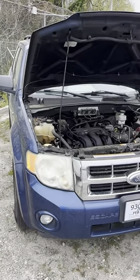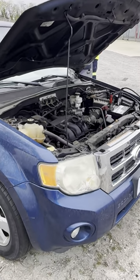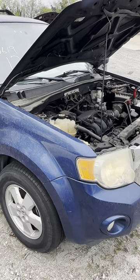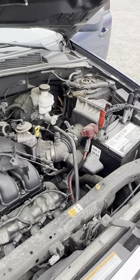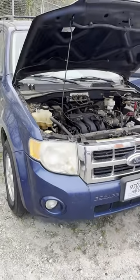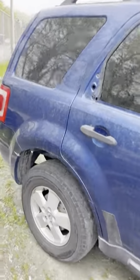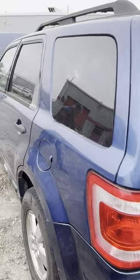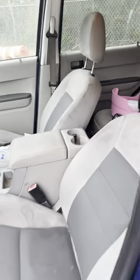Lot number 13, up next, I've got this 2008 Ford Escape. We have the key, approximately 260,000 miles. Forward and backwards. Alright, that is lot number 13, 2008 Ford Escape, approximately 260,000 miles. Got a V6 engine, automatic. Like I said, we do have the key for this one here. Let's do a quick shot of your inside. Alright, that is the Ford Escape.